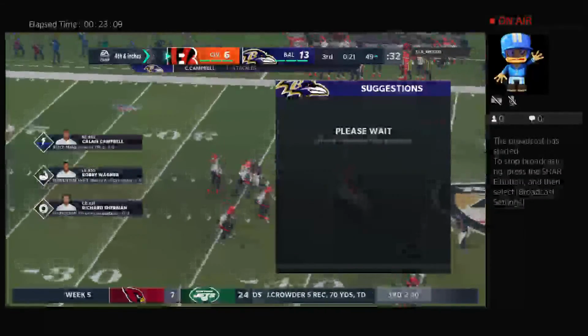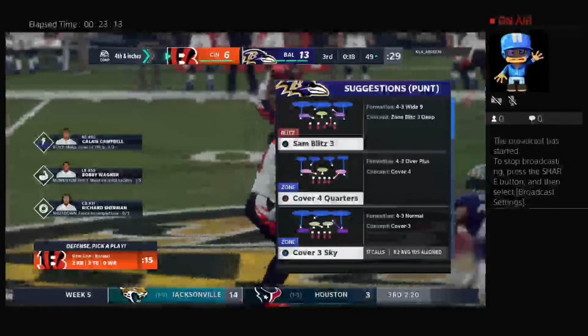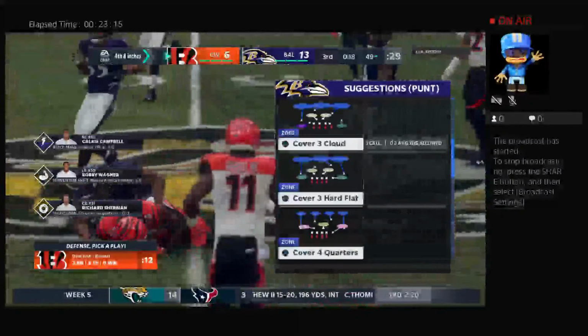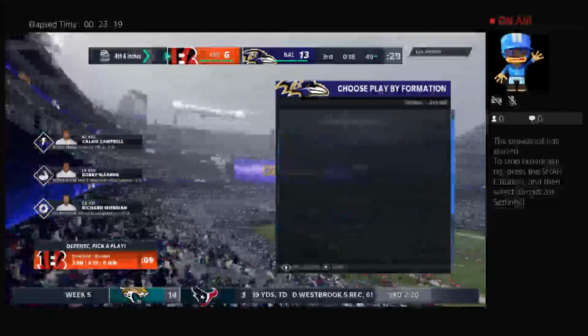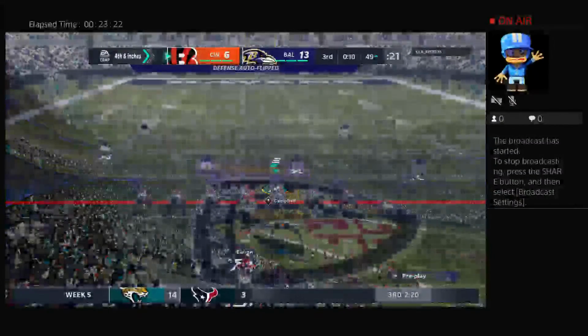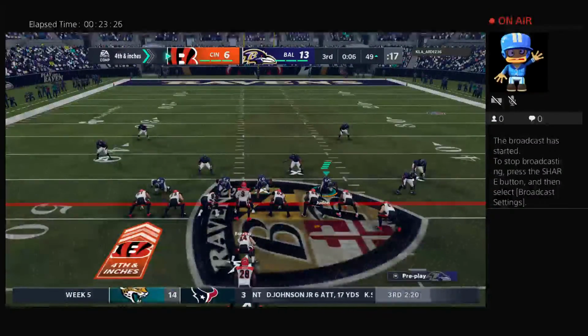Nice catch there by A.J. Green, and at the beginning of his career, a perennial Pro Bowl receiver. Been dinged up a little bit the last 2 years, but now he gets a fresh start. Without his friend and quarterback, Andy Dalton, his leadership will be key. The offense here not budging. They're going to fight for it on 4th and inches.